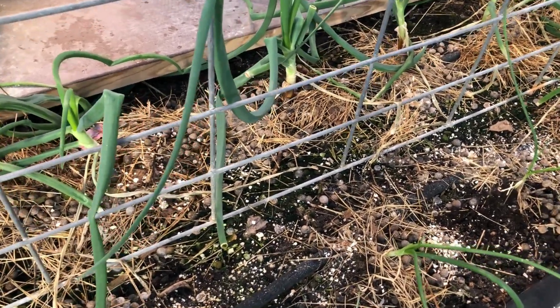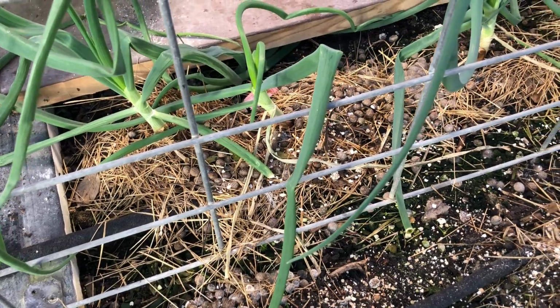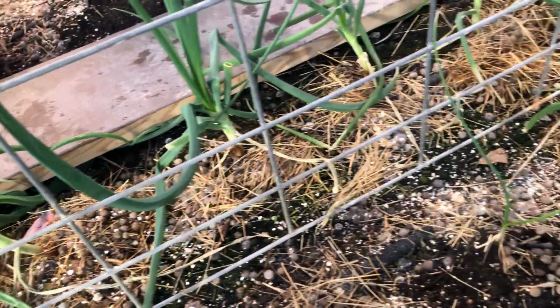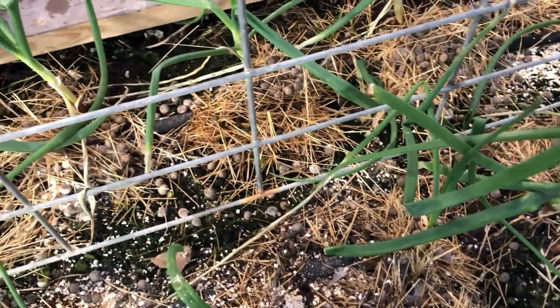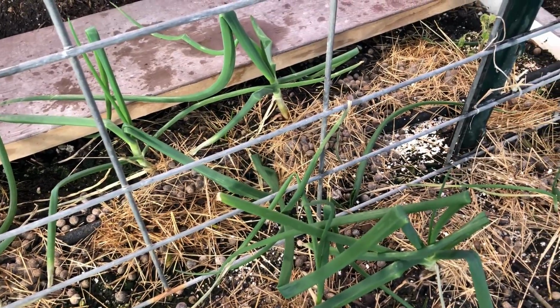The onions have not been fertilized or watered or anything, so they're definitely gonna need some water. I'm just gonna wait for it to warm up a little bit, get those water hoses warmed up. Hopefully there's no ice in there. If there is, it'll be melted.